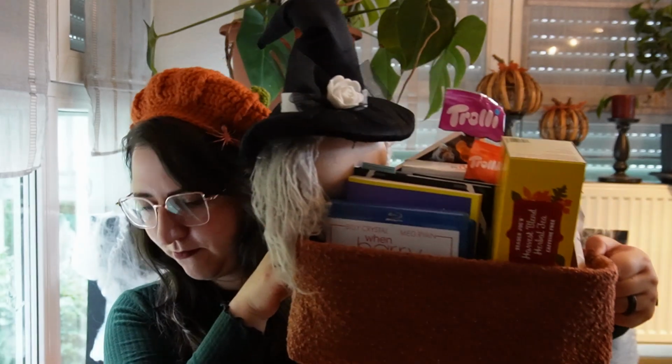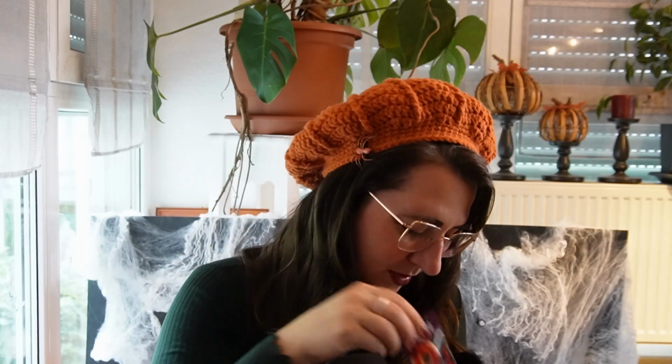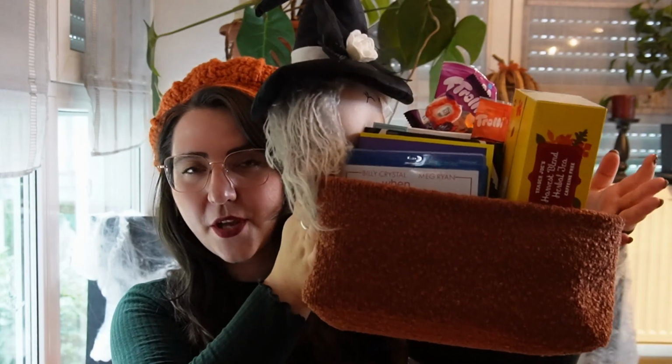But the most important part of this video is we're making ourselves a little boo basket. I dropped my gummies again. I've recorded this multiple times and I've dropped these same gummies over and over again. I think they're trying to say something. So we're gonna go ahead and make ourselves a boo basket.